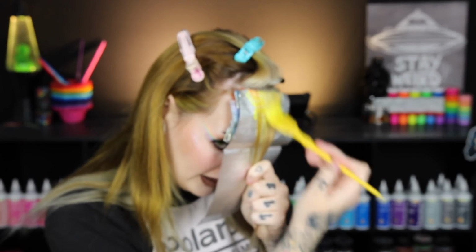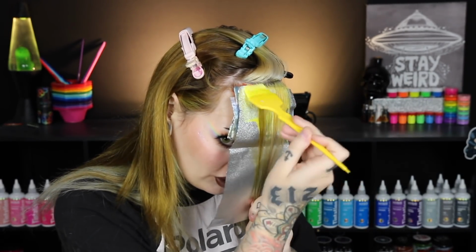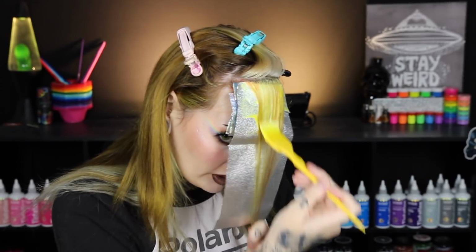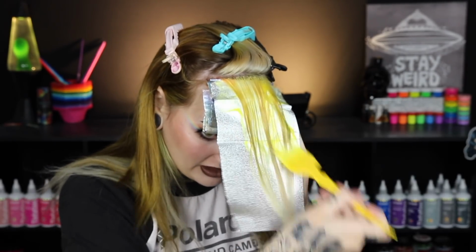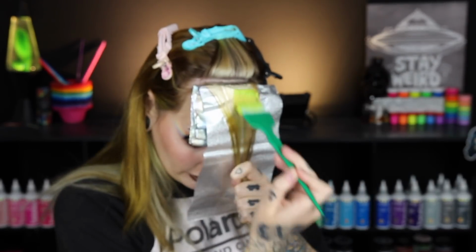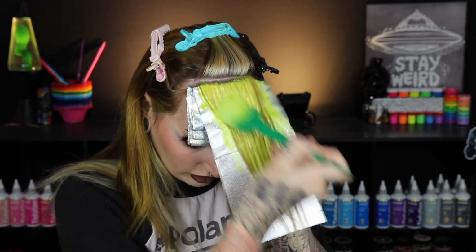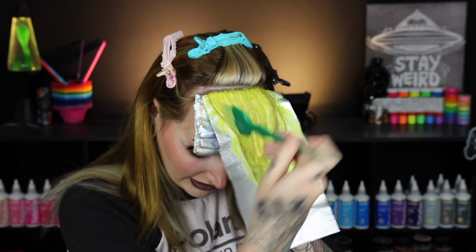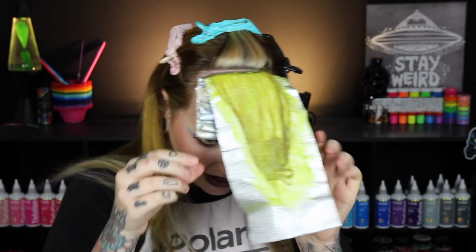Next, yellow. The yellow and the green look pretty similar, so I don't need to take super big sections for these colors because it's a lime green instead of a deeper or neon green. Okay, halfway done. Going in with the lime green. Oh, this green is so beautiful. I want to make sure and really work it in there because the color is so thick. Got to make sure and work it in there, baby.